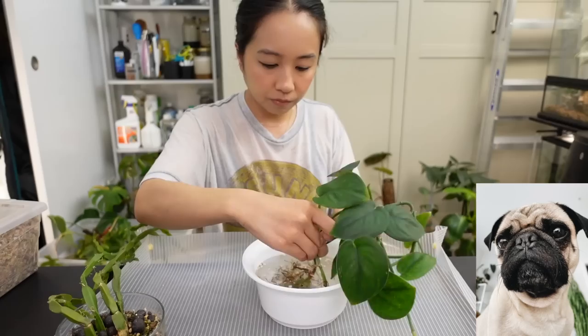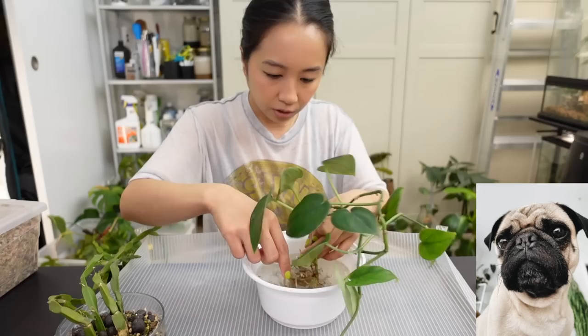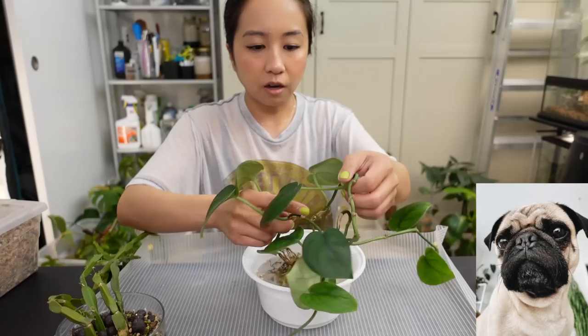So for the most part, the roots look really good, but there are some dead roots that I can see on here, so I am just going to clean it up a little bit. But I want to get all this perlite off, and honestly, I want to chop it so bad. I wonder if it'll just root in LECA and pond. I mean, I don't see why it wouldn't. I'm just talking to myself now.